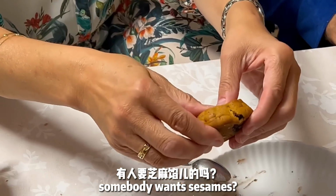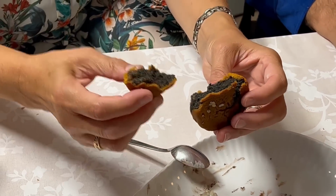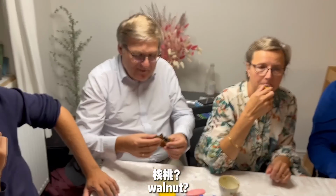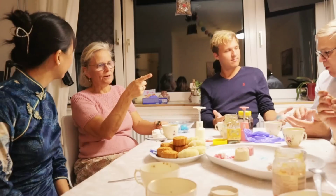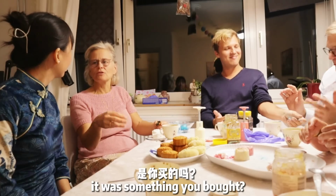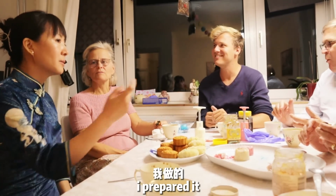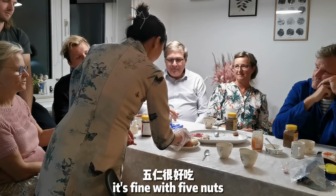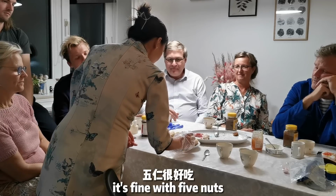Somebody wants a sesame? Okay. It has a strong taste of one nut, but I don't know which one. I feel like walnut. Yeah, walnut. Yeah. Black sesame. Was it something you bought like that, or did you prepare the black? I prepared it. So it's pretty much everything. It's fine with five nuts for all. Yeah, one of each.